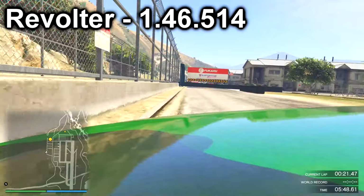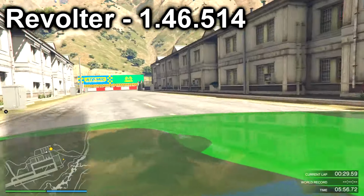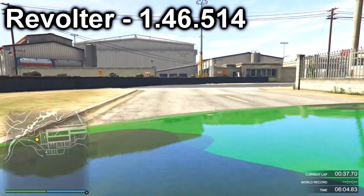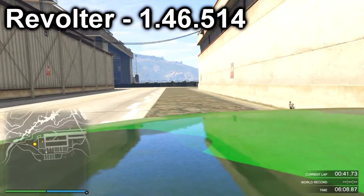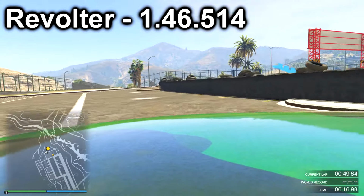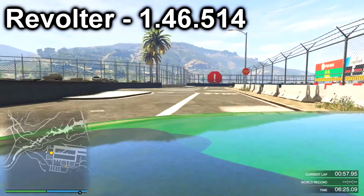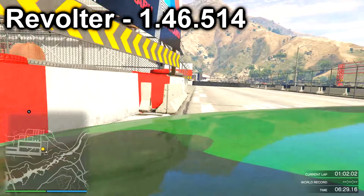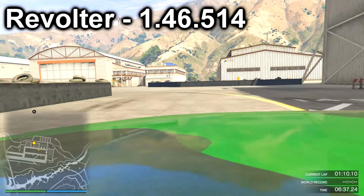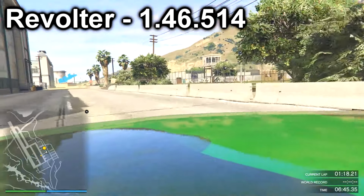This thing has the top speed of an electric vehicle. Despite having decent acceleration, that's simply not enough. It's just too heavy. I cannot do the chicane without crashing. Too large, too heavy. Too heavy.